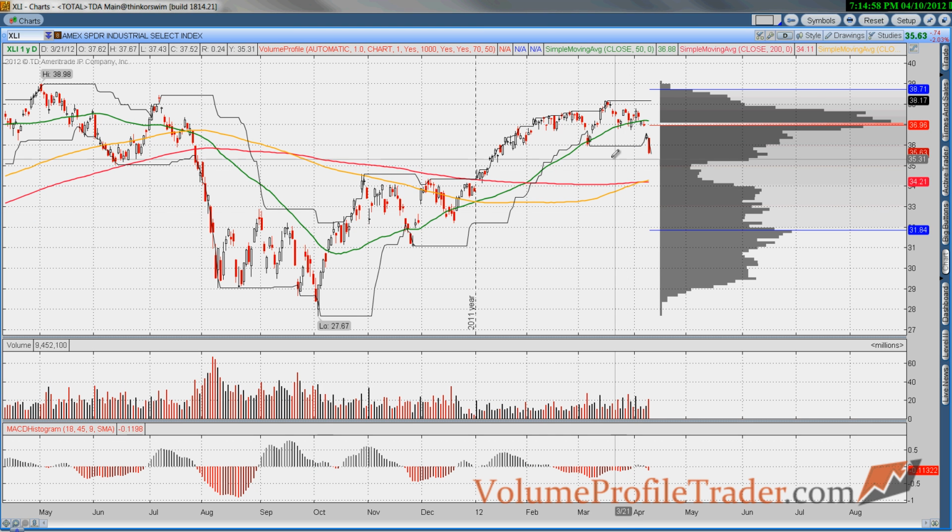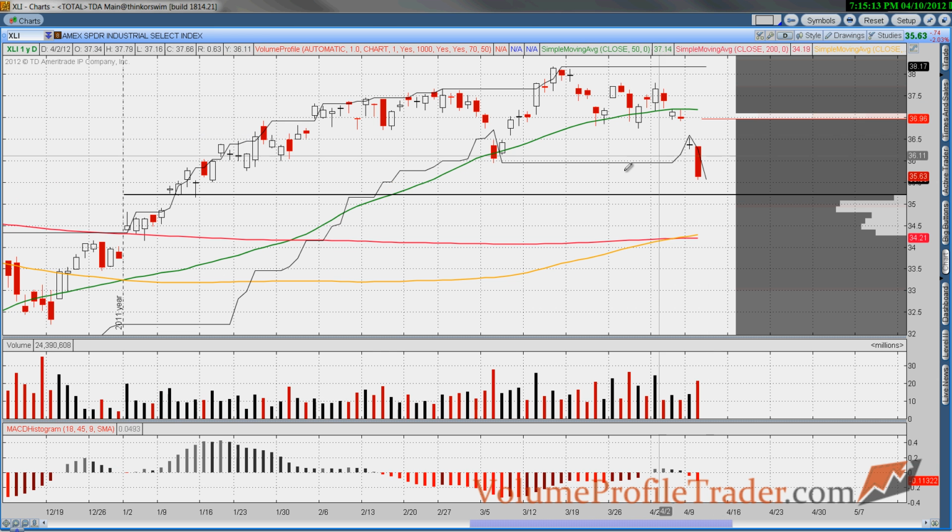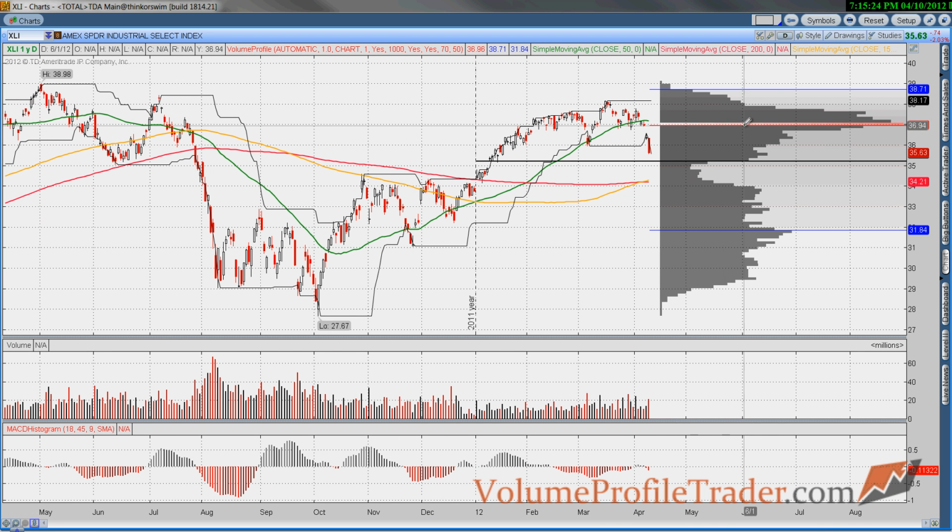XLI, this is industrials, and you're coming to a very close support level. Let's call it 35.25 on the XLI. That's the bottom of this high volume area. We're pretty close to it. We did penetrate the most recent lows today on fairly decent volume. So you are breaking through support, and you also are trading away from this 37 level, which is the point of control.